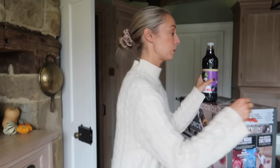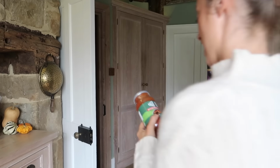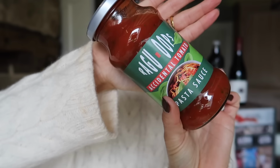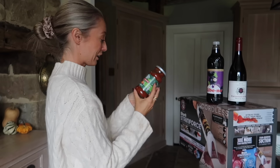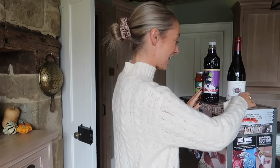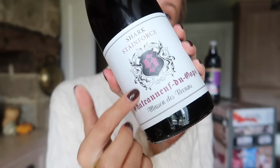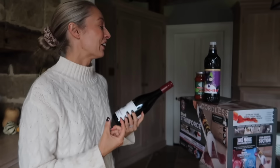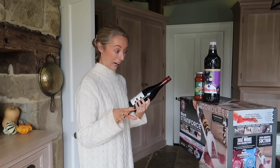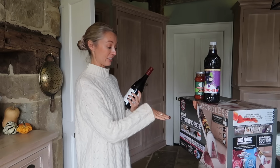They sent a couple of products: red wine, Ribena, and a pasta sauce. They've actually rebranded everything. It's not a ragu, it's a stain-themed pasta sauce. This looks like a really good pasta sauce. Someone has had a lot of fun doing this. And the whole idea is that obviously you can spill any of this on your furniture. And they're confident that the Shark Stain Force will get the stain out.